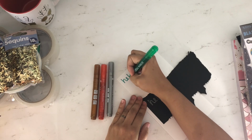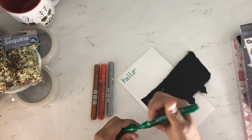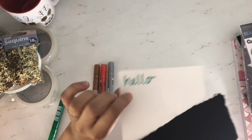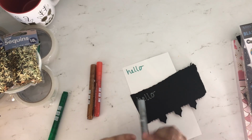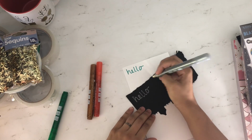Okay, yeah, so you're probably going to do better if you want to actually see the color with white paper for the green marker, but let me tell you, it is glittery. I don't know if you can see it very well in the video, but even on the black, it's definitely got some glitter. And so I guess we're going to try the silver one next.